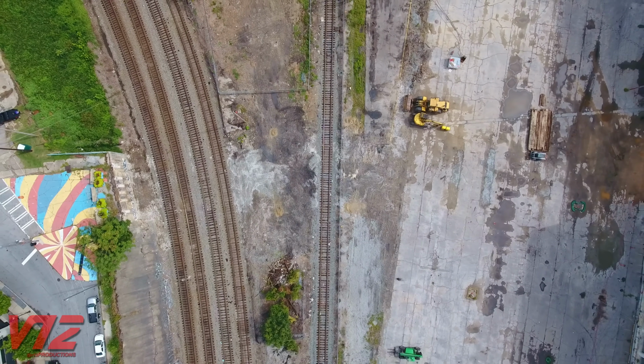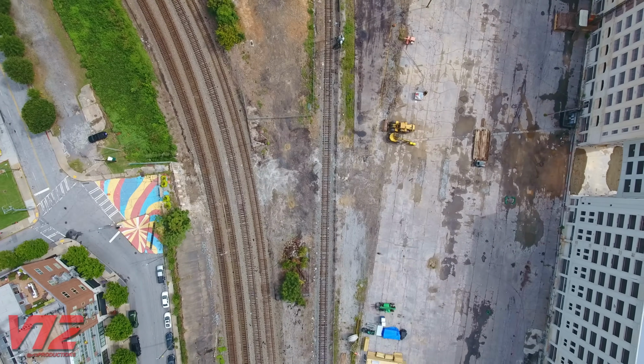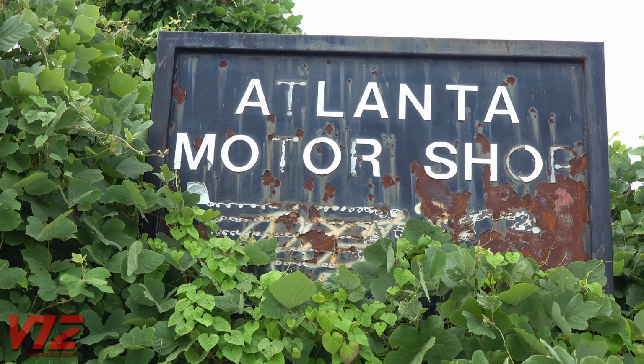With the closing of Terminal Station in 1970, the Southern Crescent stopped coming down here, but 6901 continued to pass by this location. Engines would be changed out when the Crescent got to Peachtree Station, and this is part of the route those locomotives would have taken to get to the Atlanta Motor Shop for servicing.